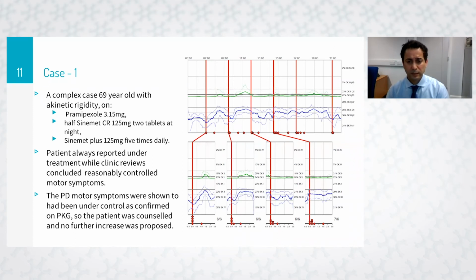So we did this PKG, and as you can see, there is a reasonable control of his bradykinesia, not much dyskinesia. There is a bit of a delayed response to the medications, and some dipping, especially early in the morning and after midday. But in general, the control was reasonably good. Taking the complexity of his condition and planning for the future, we decided that we should continue with the same regular medication, and he appeared very positive during the consultation. When stressing physiotherapy and getting things moving forward, he was much more compliant.